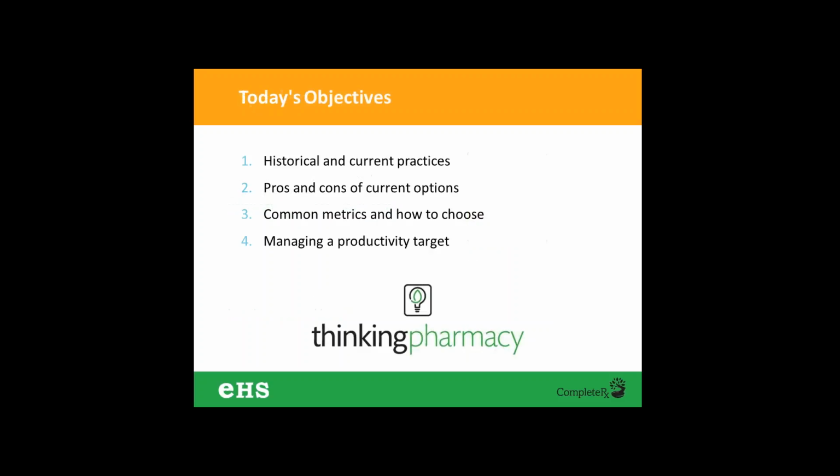Thank you, Pam. Thank you for the introduction. I'm very happy to be here today. So let's get started. The hospital pharmacy can be one of the most challenging areas to establish a productivity metric by which to manage the staffing requirement.